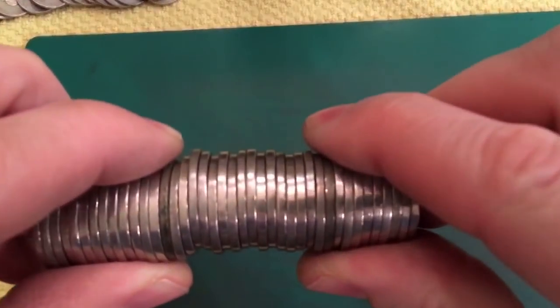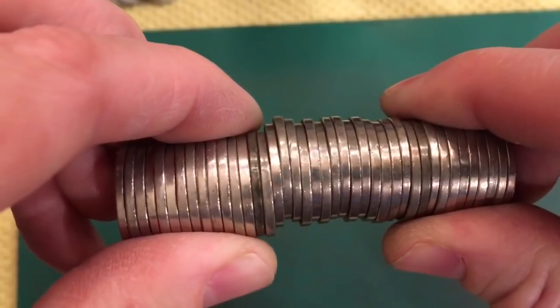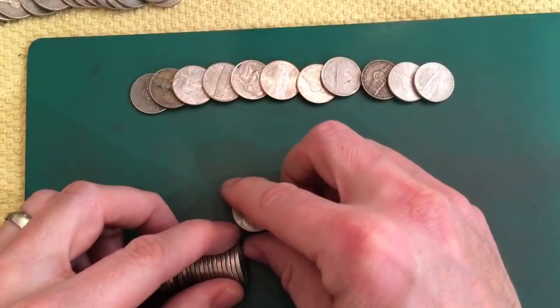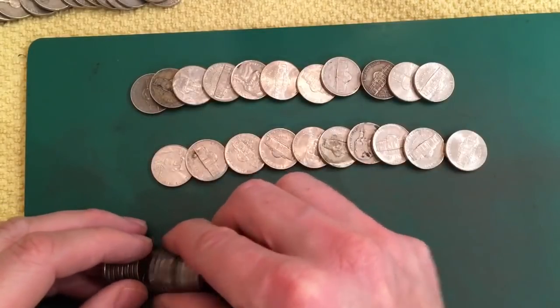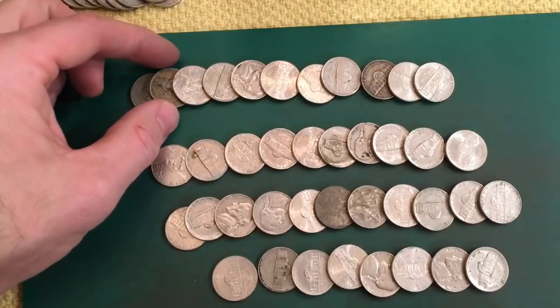All right, very next roll, we've got a lot of color in this roll. A couple dark ones, 2 dark ones right there, one over here. Let's do this together, see if we can pull another silver out of here. I think that one might be silver. I can't see right above the Monticello there, so we'll have to look at it together. Here we go.